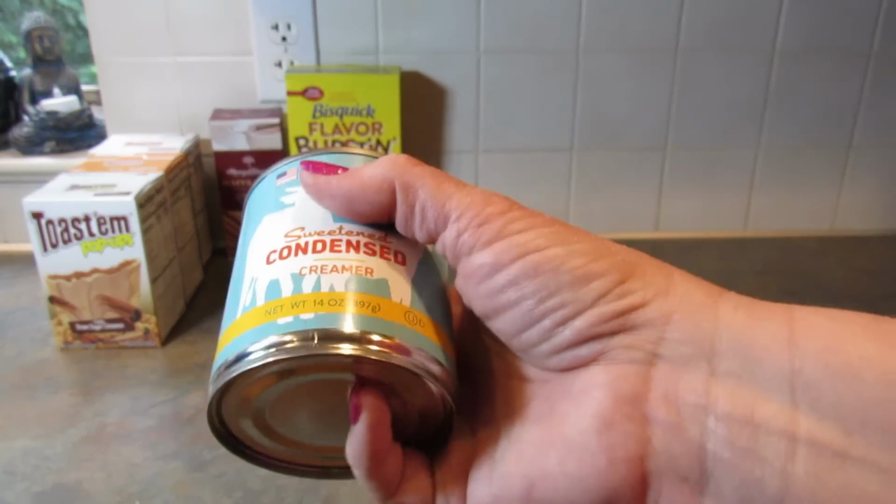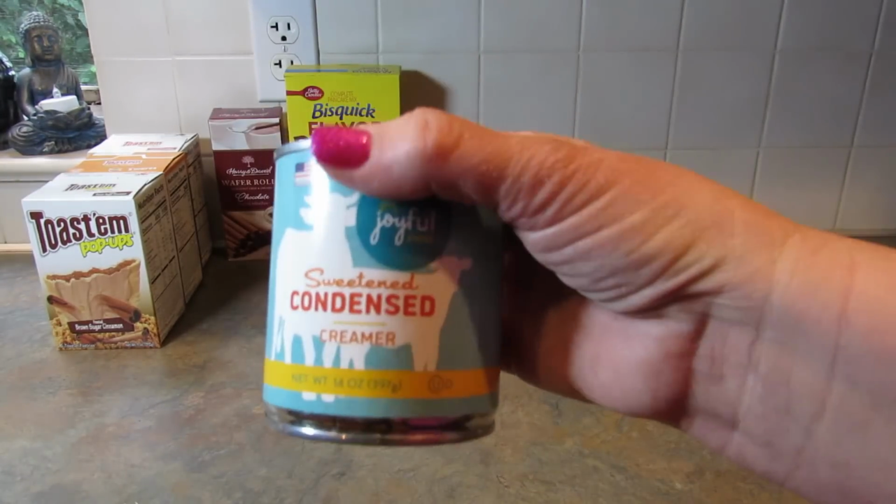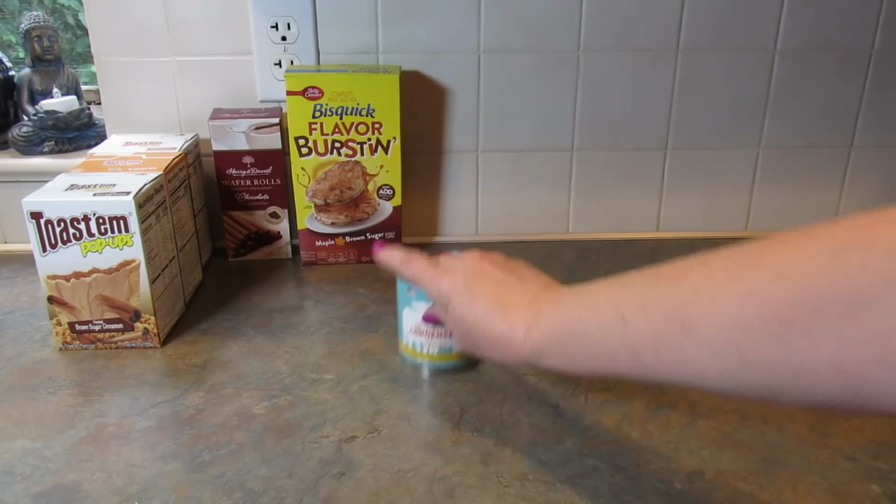Next, I got some sweetened condensed creamer, which, if I'm honest with you, I meant to get evaporated milk, so now I still need evaporated milk, but I'll put this on the shelf and you never know when that might come in handy.